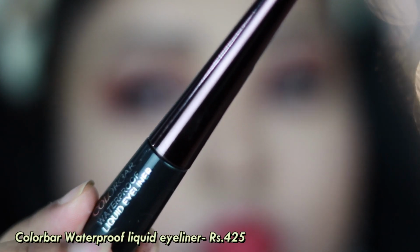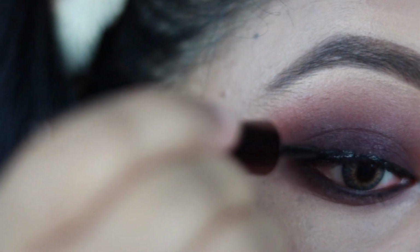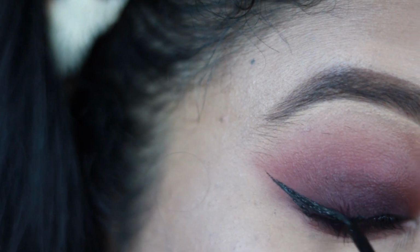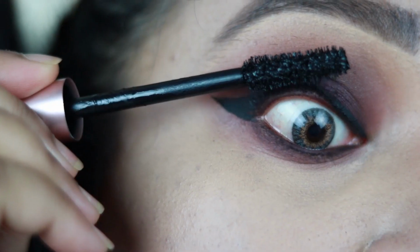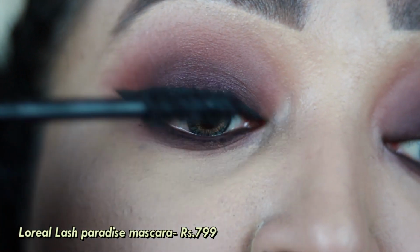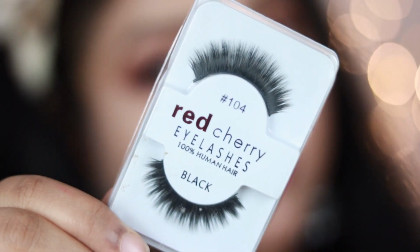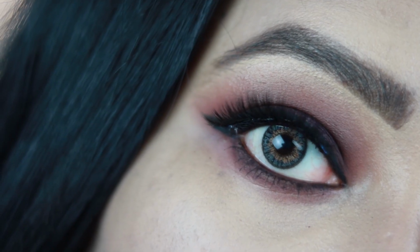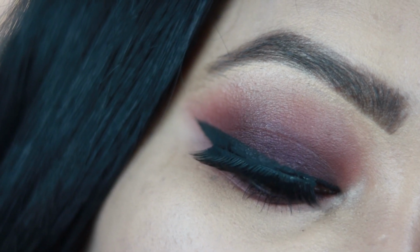Now I am using this Color Bar waterproof liquid eyeliner in the shade black, and this is a really nice, good quality matte liquid eyeliner. With this sort of smoky eye look, a winged eyeliner is not that essential, but I really love drawing winged eyeliners, guys. So you can see I am just applying mascara from L'Oreal because I don't have any Color Bar mascara. Now I'm applying a pair of false lashes which I got from a nearby local cosmetic store, and it only cost me ₹50. So this is how the finished eye look turned out.